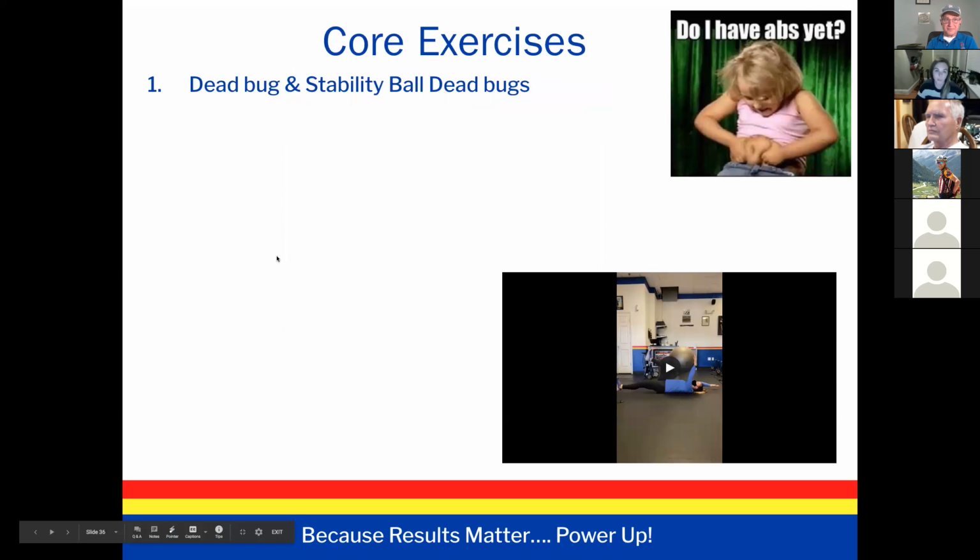So one of my most favorite ones is the dead bug. The reason I like this one so much is because it's a really good way to teach somebody how to maintain core contraction. While you're doing a squat or a deadlift or a leg press, you want to make sure you have your core contracted, but also want to be able to breathe as well. So this is a good way to practice that.